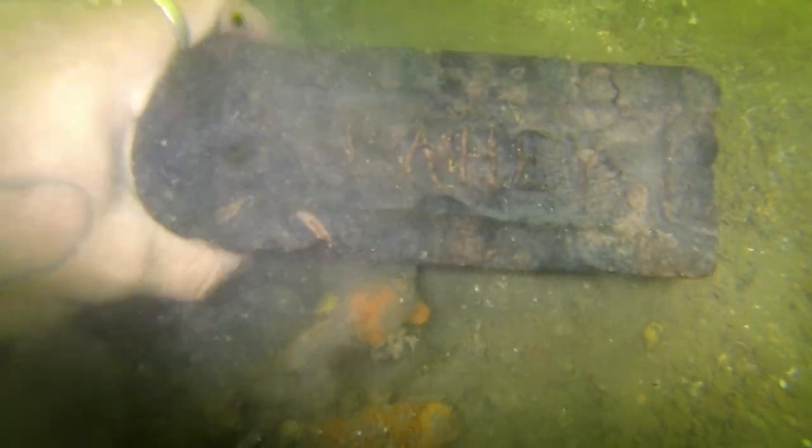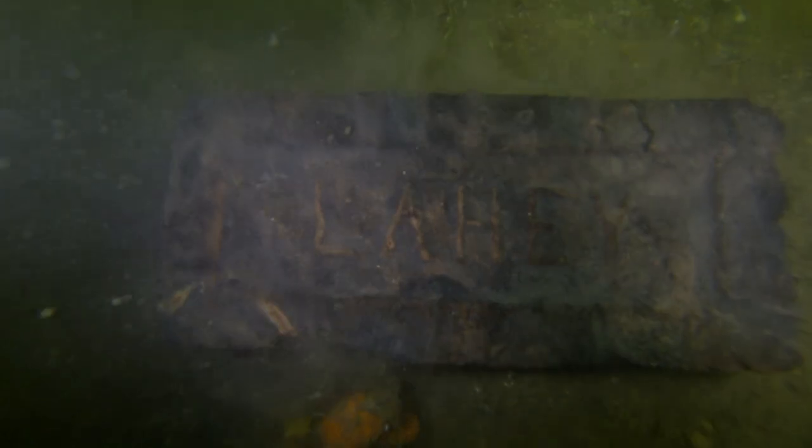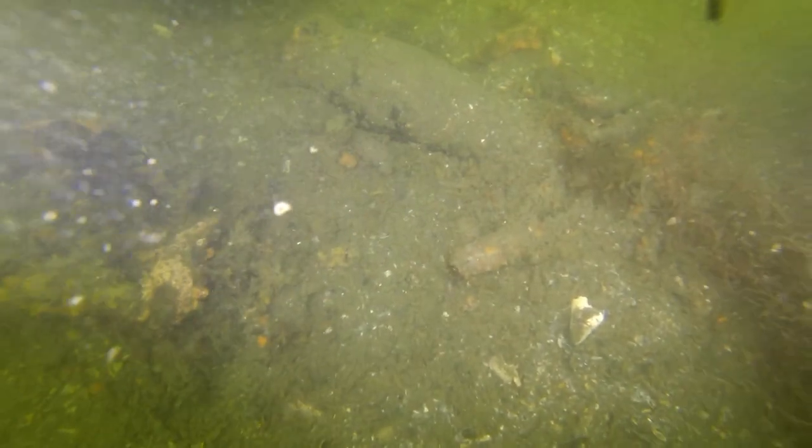Now this, you can see how silty it is here. This is not a bottle, obviously. But it's an old brick. Gives you an idea how silty it is down here. And on the old brick it says Leahy. So it's fun to find stuff. And then we find this thing.